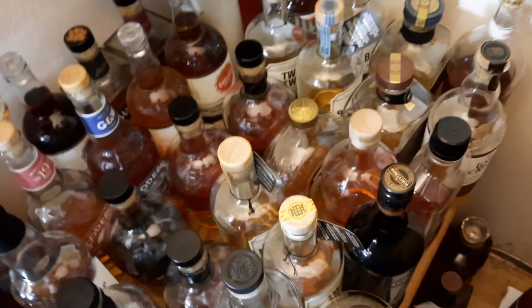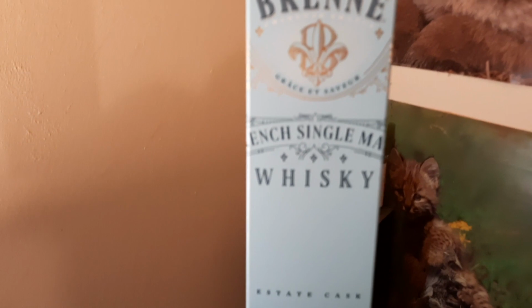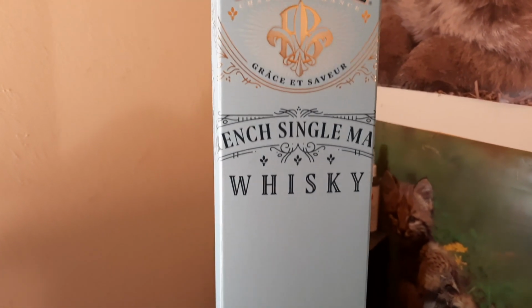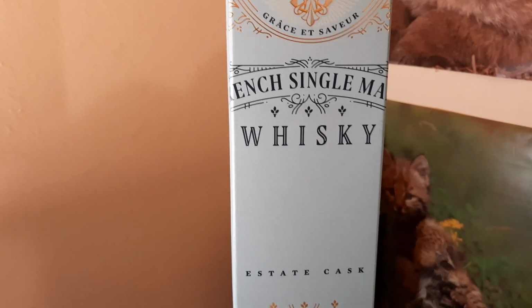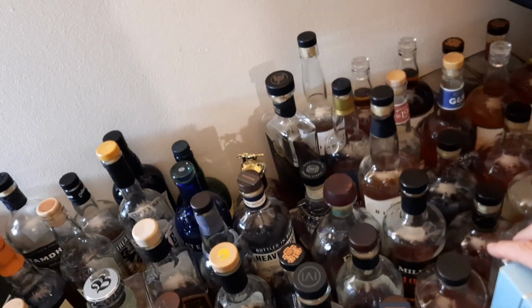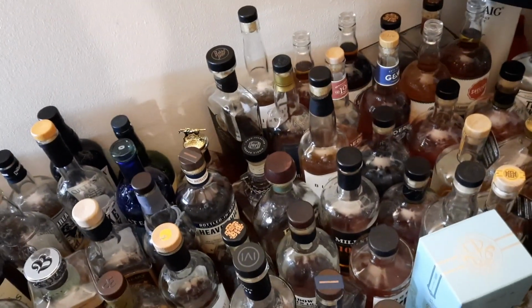Okay. And I'll be trying those pretty soon. This here I acquired on the same trip at Wine and Beyond. It's a Brenne Grâce et Saveur French single malt whiskey. Estate cask. Never seen this before, but when I saw it in Alberta, I said, I got to get me one of those. And now we're into the world whiskeys.